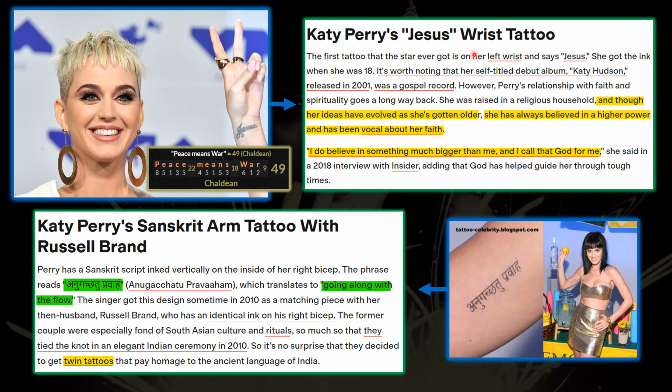Katy Perry's Jesus wrist tattoo. So this is her first tattoo, and you can see the transition of her in her career, where she was a follower of Jesus in her earlier life, and then admits herself that she sold her soul to the devil, and then she gets really popular, changes her name, and then you can see her at the Super Bowl paying an homage to the woman riding the beast. So you can see the transformation here.